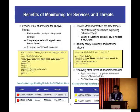Here are the two examples. The left side is for threat detection when it's a known threat, and the right side is a new threat. Looking at known threats, we know the signature. Let's say it's a worm. We know the signature of the worm, and we can perform offline analysis by comparing traffic to the known signature. The moment that is detected, it can trigger an alarm.